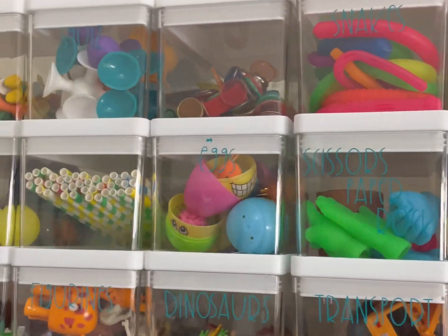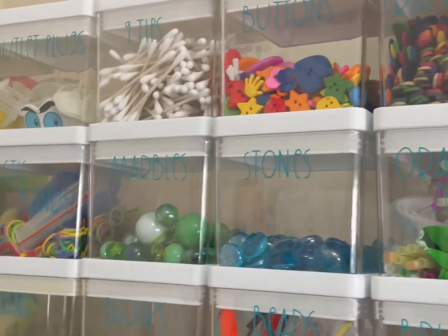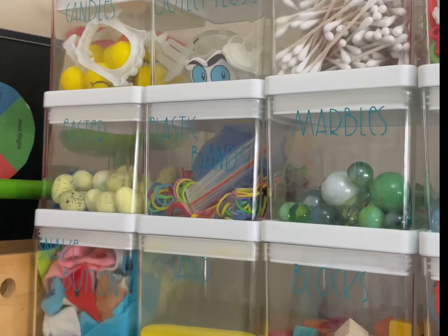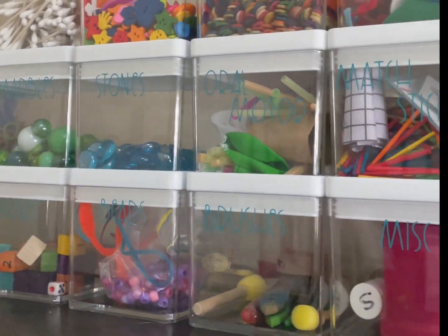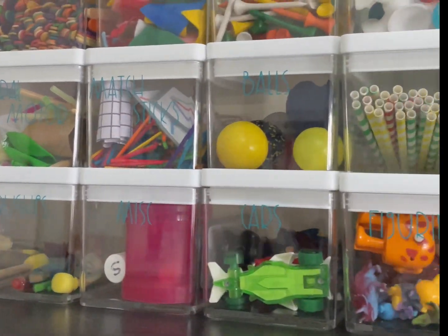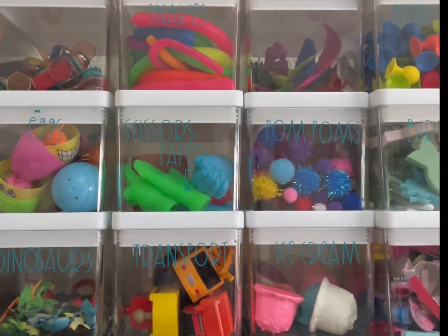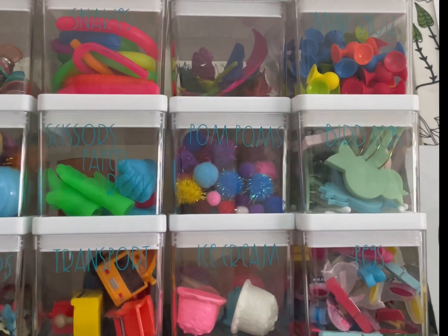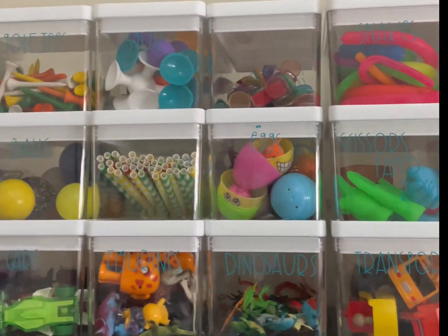I love using loose parts in my therapy sessions for all sorts of things, including letter formation, fine motor skills, handwriting, and I like being able to see what I have so that I know what I can quickly get for a therapy session or to plan for the week ahead.